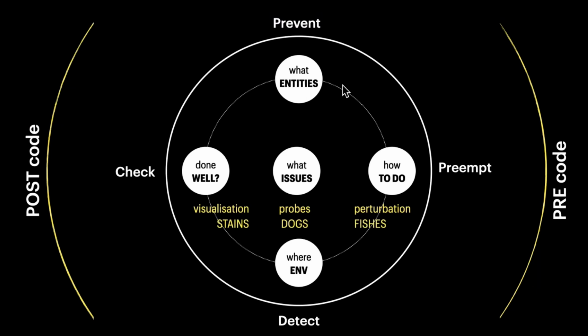Now, where does the connection happen? The dogs, to me, were more to sharpen the idea of probes: the ticks and the fleas and what else. Whereas the net was an idea which was more about perturbation. Do I use a big one, sharp one, broad one, shallow one, rod, bait? How do I perturb? Of course, I need a probe and I need to perturb. Perturb is an action, right? Perturbation is the stuff that you use. And then finally, the idea of done well is the visualization and therefore the stains. And that's how I try to relate the three stories to smarter assurance.